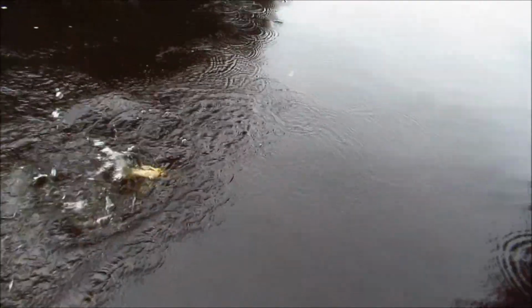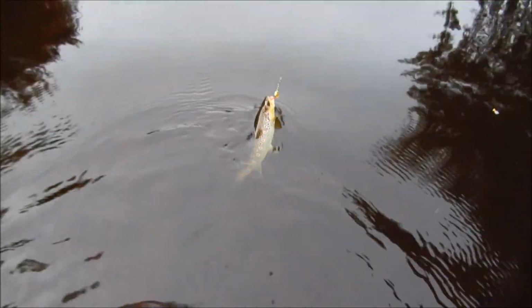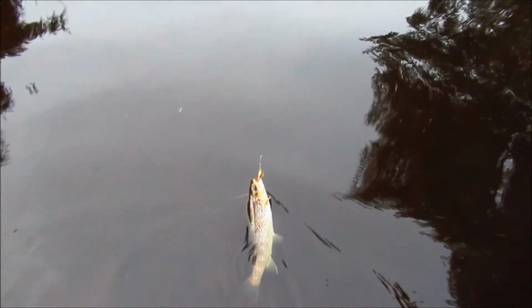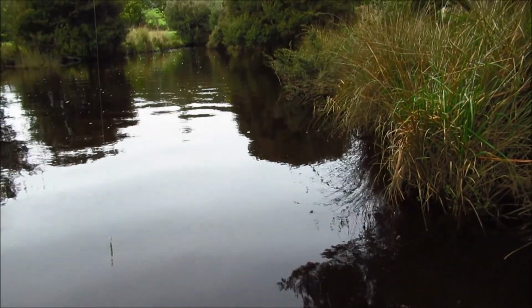Number 10. Double figures. First double figures for the season, believe it or not. Especially for me, and going into September, hell, nearly into October, 2 months gone with the trout season.